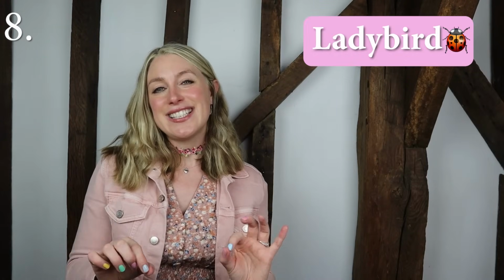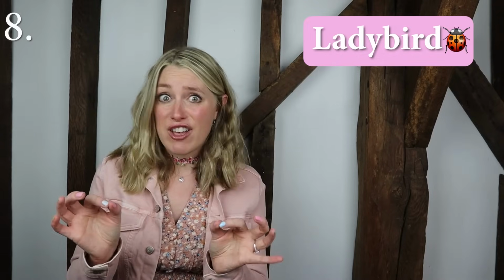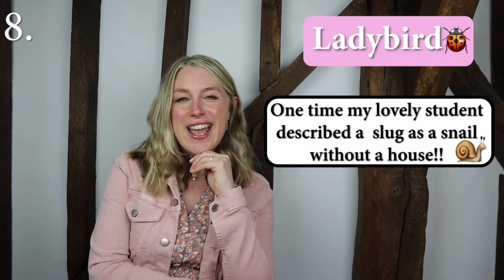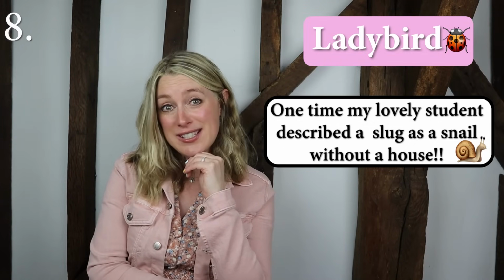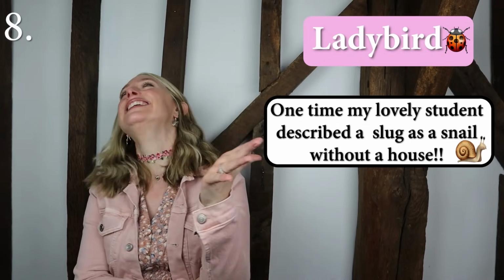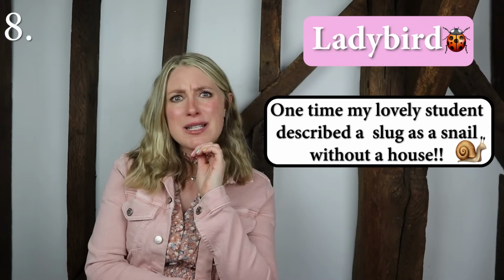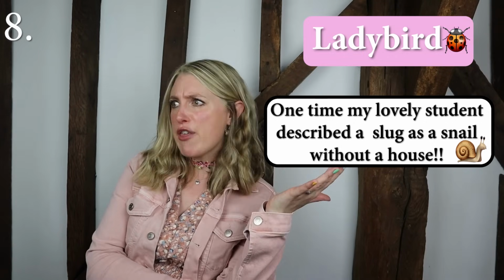Number 8, ladybird. Ladybird. This has got to be the cutest name for an insect ever. Although it makes me think of this time where my student described a slug as a snail without a house. How cute is that? And now every time I see a slug, I'm like, oh, you don't have a house. They must be really jealous of snails, right? They must see snails and be like, why don't we have that?